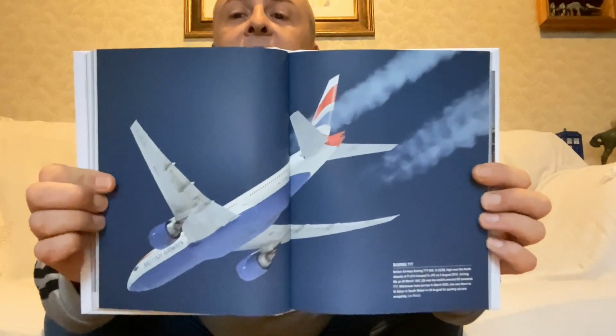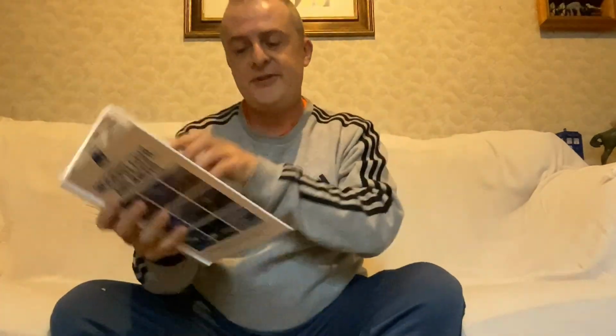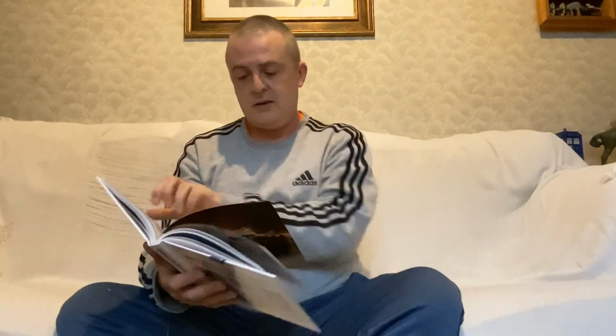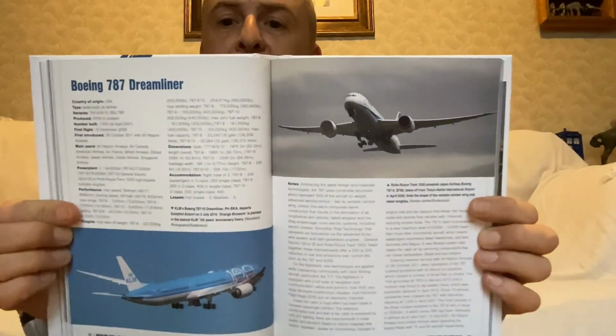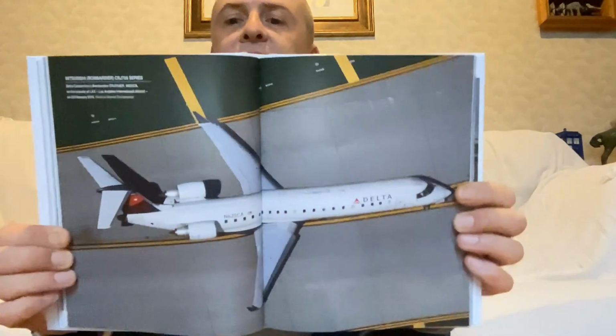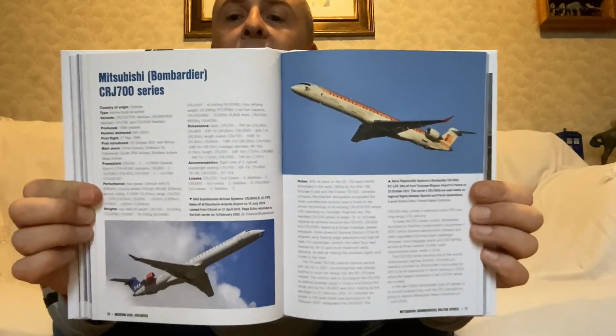BA 777, which I've flown on many times, from New York to Boston, to Tel Aviv. Small Etihad, and who is that again? Aerologic. 787. KLM and ANA. I think it's ANA, yes. The CRJ, Mitsubishi CRJ, I think it is now, isn't it? Yeah, the Bombardier CRJ700. Whatever it's renamed as now.